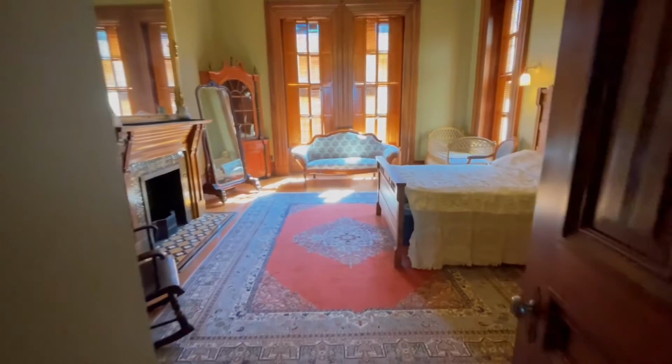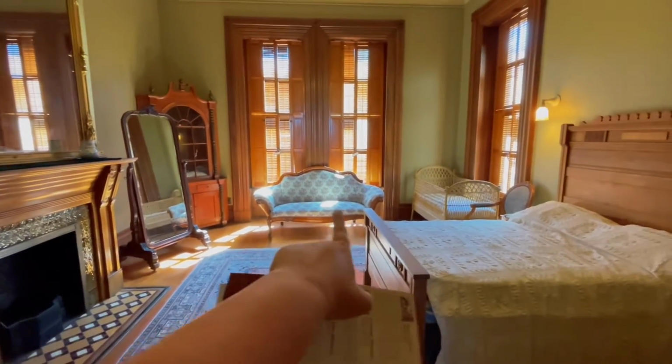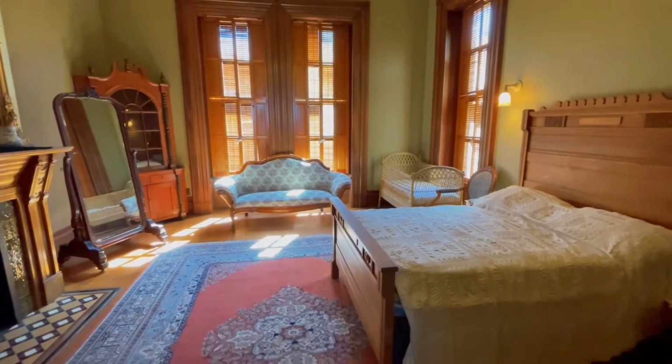So what would it be like to not be a family member, but instead to be a guest? Well, this room right here, that's the experience that you get if you were to be a guest here, and it's fabulous. A guest visiting the home would have a beautiful, beautiful view of the garden. This side over here faces out to the garden and the carriage house in that direction.